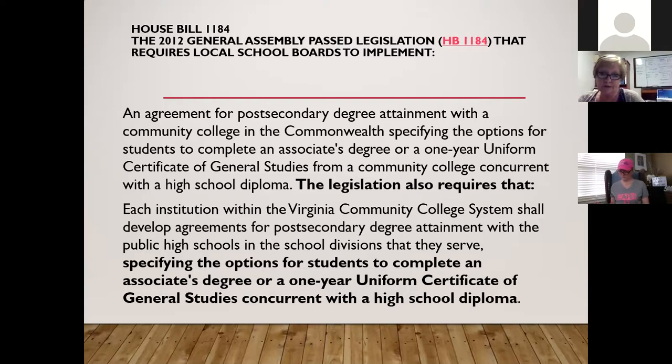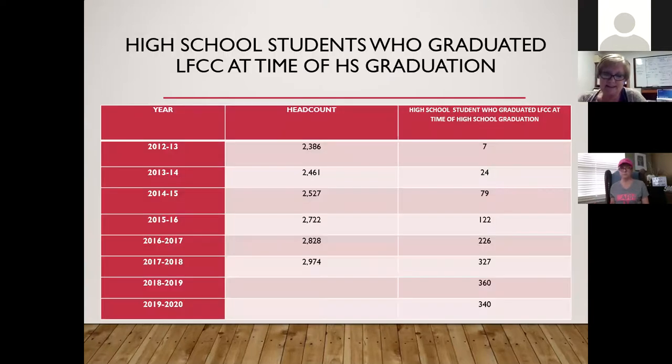Our numbers on the next slide reflect how many students we enroll annually. You can see that it goes up. These are official VCCS numbers, which is why we don't have them for the past 2 years. You can see our head count. These are the number of high school students who are enrolling with us, regardless of whether it's on campus or whether it's in the high school enrollment.